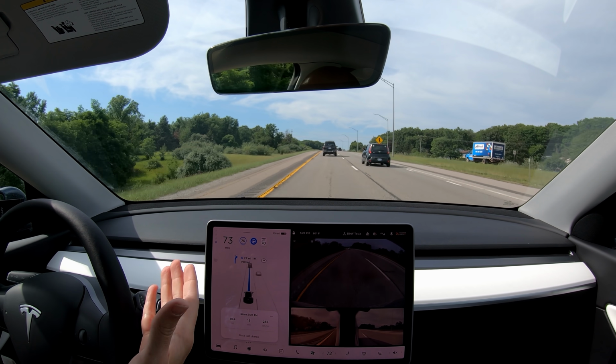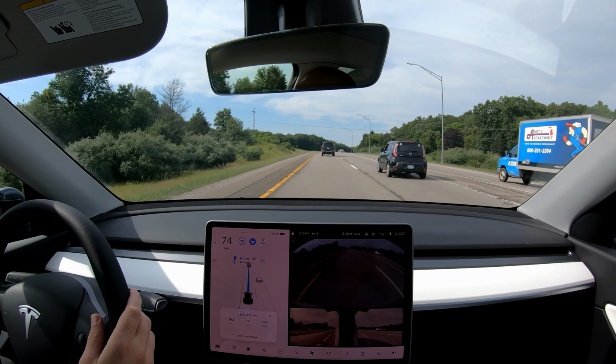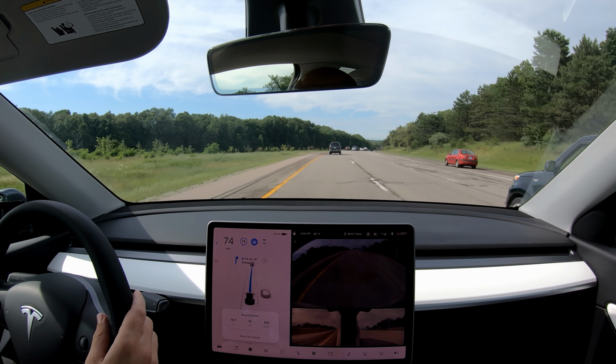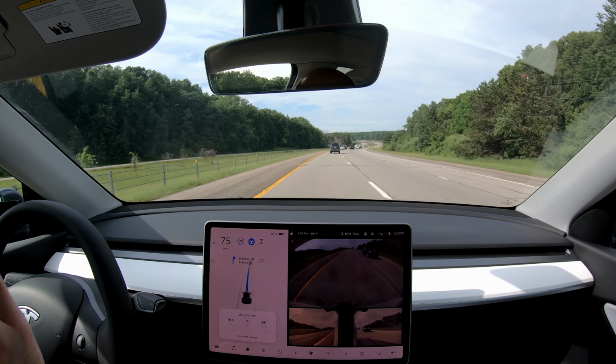So while you're watching, you might say, oh, the car should have just slowed sooner. I totally agree with you, but it's almost like it didn't see it. It was displayed, so I don't know why it made the decision so late. I'll agree with you there. But once it made the decision, the actions it took were appropriate.